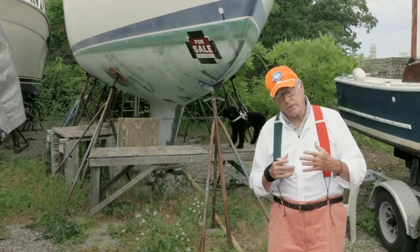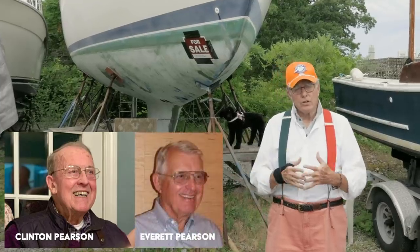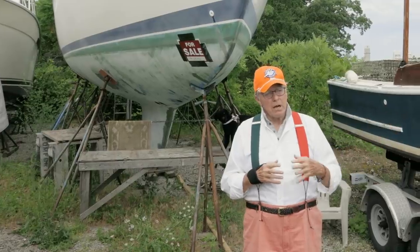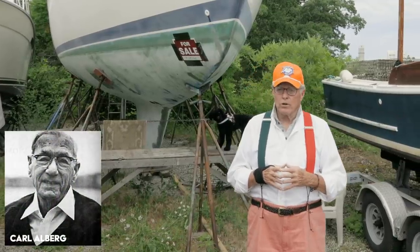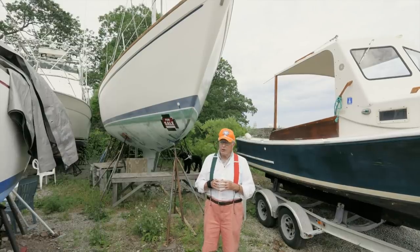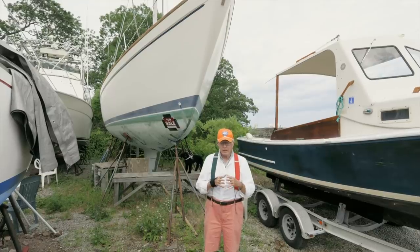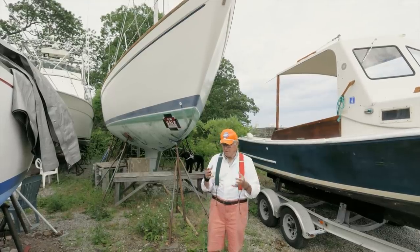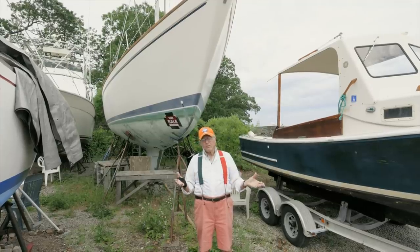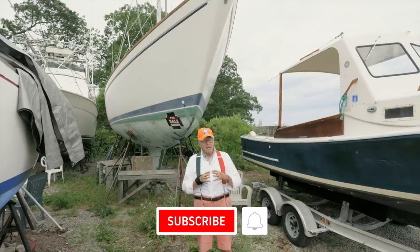The Pearson cousins, Clinton and Everett, continued to work for them for a period of time. And they had been using a man named Carl Alberg to design a lot of their original designs, which were great boats. They had agreed to pay him a royalty of $100 per boat of his design, and that was fine back when they got started. It didn't seem like much, 17 boats maybe, $1,700. Well, by the time they got rolling, he was making like $40,000 a year. This is back in the early 60s or late 50s, and it was getting kind of expensive.